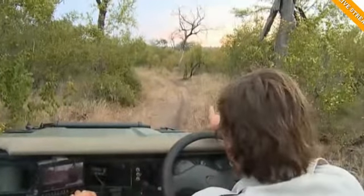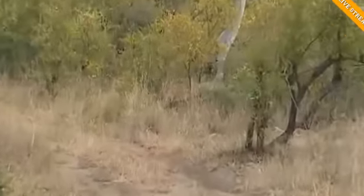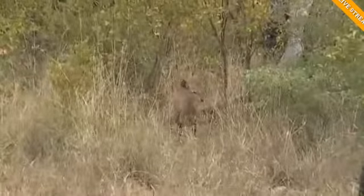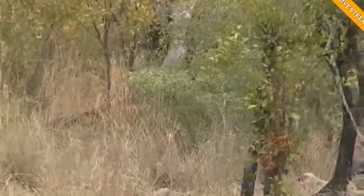Pushback. One of my favorite animals. Pushback. Out of the antelopes.